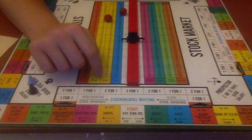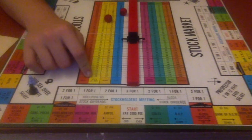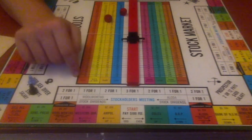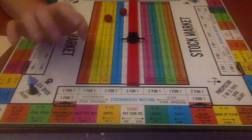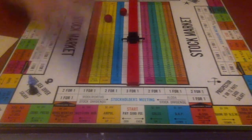Ampol is an oil company. I don't know much about that. Bank of New South Wales is now known as Westpac. And Alcoa, I don't know anything about Alcoa. But these are all companies, real companies.